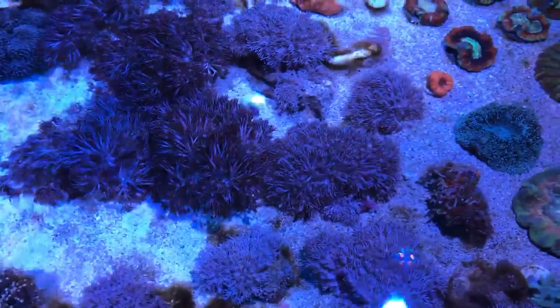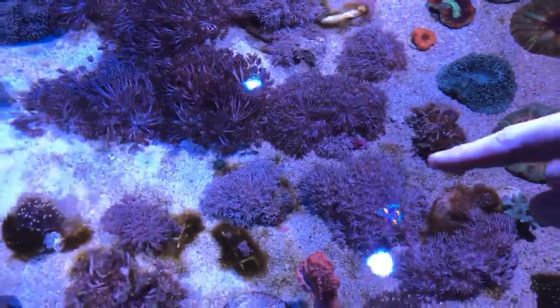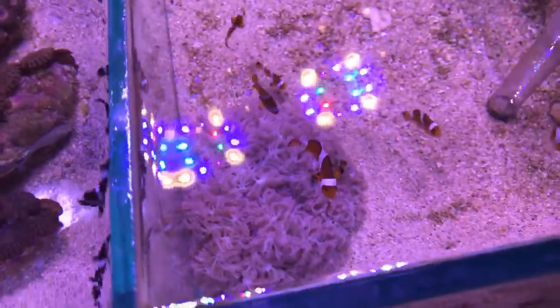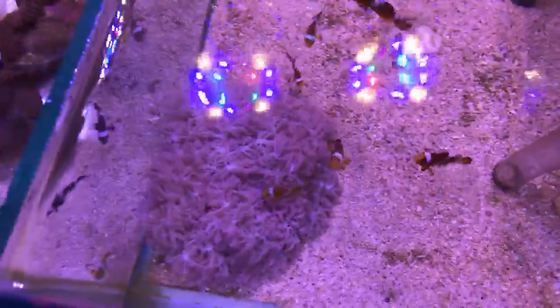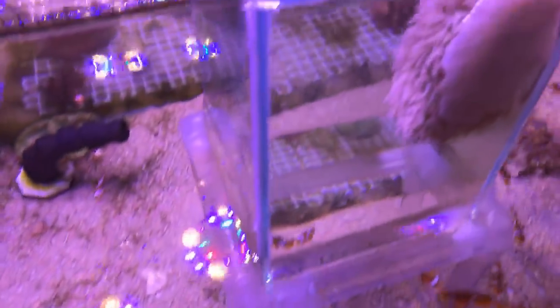Actually, I can tweak the light a little bit. Oh yeah, look at that instant tweak. So this is Xenia, right? You guys have seen this before, but check this out. Totally just took my breath away. This is an anemone. It's an anemone that perfectly mimics Xenia. Oh yeah, that filter is really necessary. So yeah, I could not believe that this is actually an anemone that looks just like a clump of Xenia.